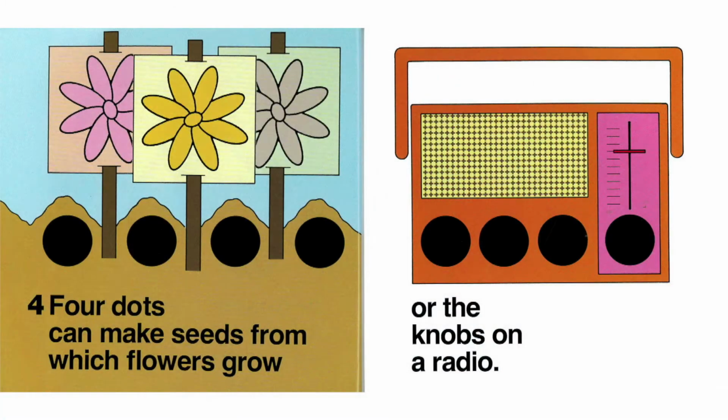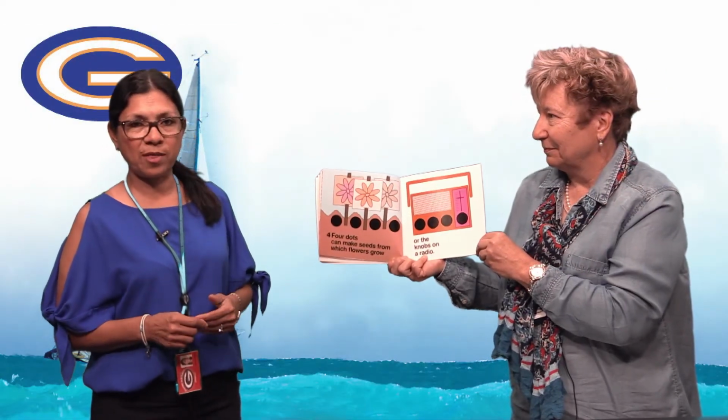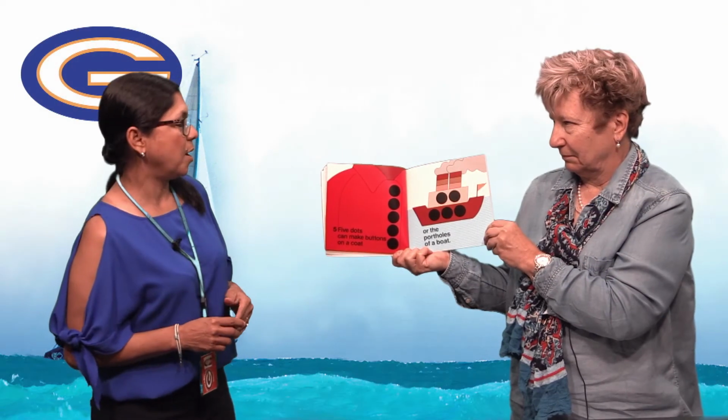Four dots can make seeds from which flowers can grow. Cuatro puntos pueden hacer que todas las semillas puedan crecer. Or the knobs of a radio. O pueden hacer unos nudos en un radio. Five dots can make buttons on a coat. Cinco puntos pueden hacer cinco botones en un saco. Or the portholes of a boat. O agujeros en un bote.